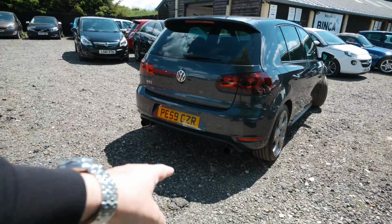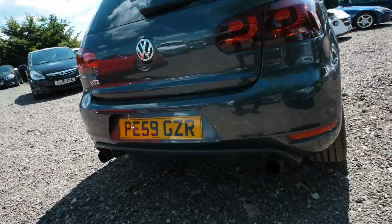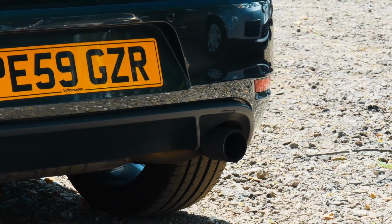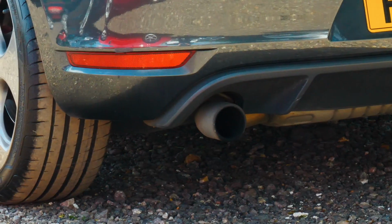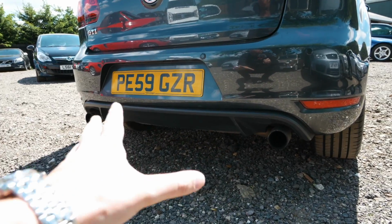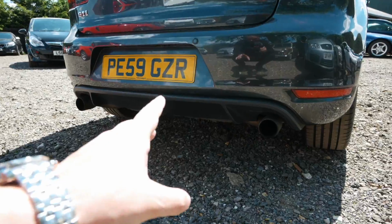At the back, at the bottom there, we've got 2 single exhausts, 1 on each side. That's a nice little touch. I like the fact that they've gone to the effort of splitting the pipes and putting 1 out of each side. Really cool touch, that is.